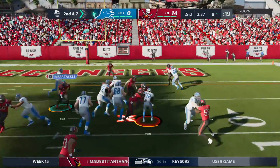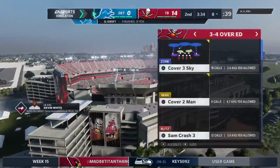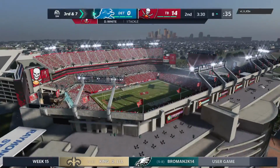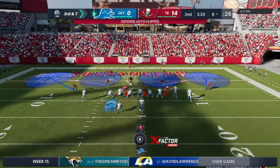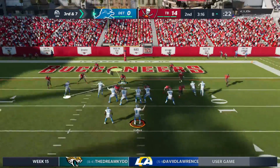From the gun, here's Swift. And he is met at the line of scrimmage, and he goes down right there. No gain on the play, and it's going to bring up a third down.